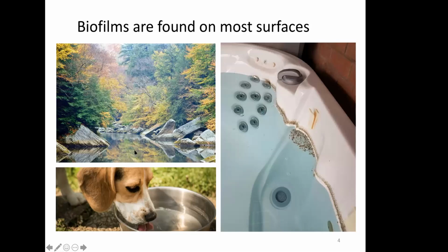If you looked in the water itself, the density of microorganisms is a lot fewer than what you see attached to surfaces. This is a picture of a not very clean hot tub. And again, right at the water line, you see these communities growing. That's a biofilm. And that's one of the reasons why we put chemicals like chlorine or bromine in hot tubs and pools.